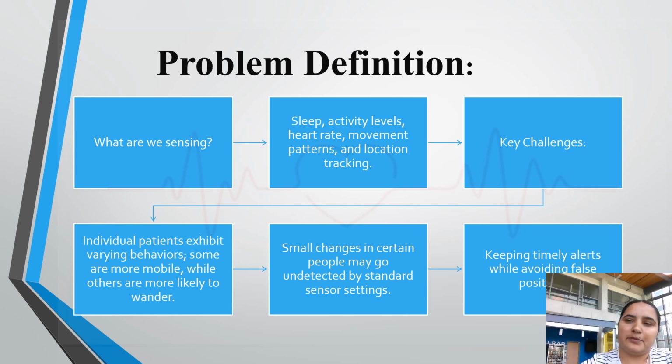We want the system to send alerts when something is wrong, but we don't want too many alerts that turn out to be noisy. In simple terms, we are using sensors to watch people's health and safety, but it's tricky because everyone is different. Some problems are hard to catch, and we need to send alerts only when really needed. Now, Sandeep is going to present the next part.